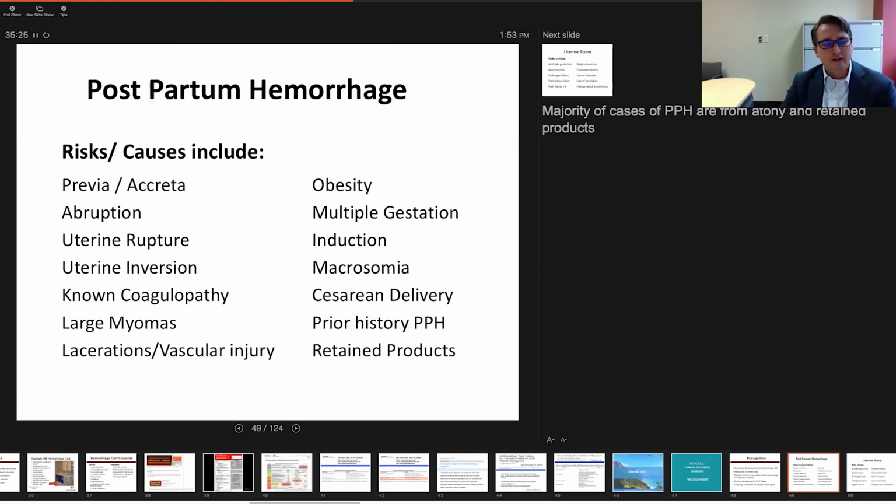Patients with known coagulopathy, large tumors like myomas, obesity, multiple gestations, meaning twins or triplets, history of cesarean delivery or history of a prior postpartum hemorrhage are all at some degree of increased risk by association, and a discussion among their primary healthcare provider and other physicians involved in their care should occur to determine what might be the best location for their care as well as the best approach.